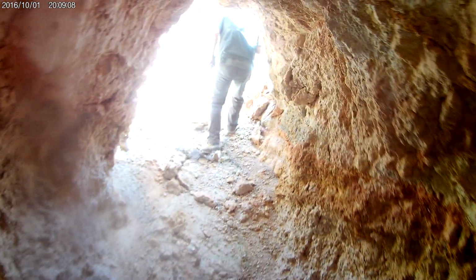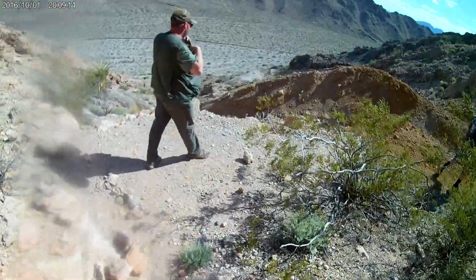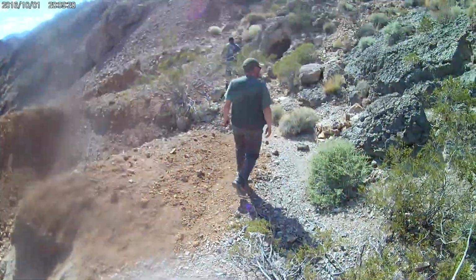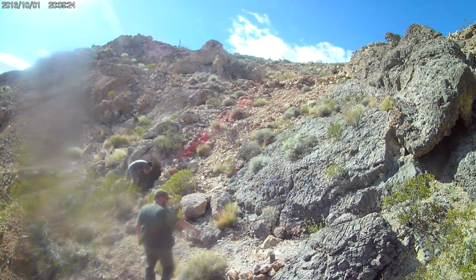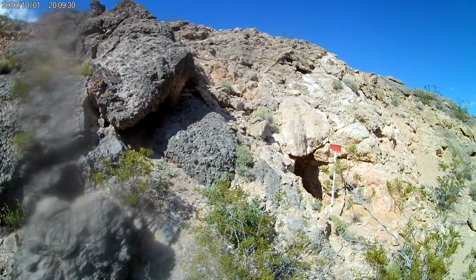All right, I spent 3 days digging this hole. I ain't seen nothing. Yeah, that one's dangerous. I just barely made it out of that one. Pretty close one. Definitely stacked rocks there.